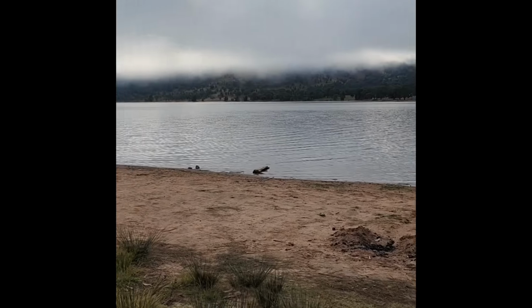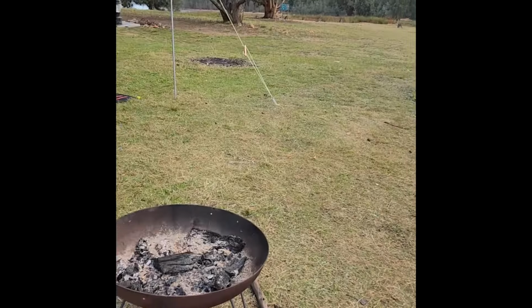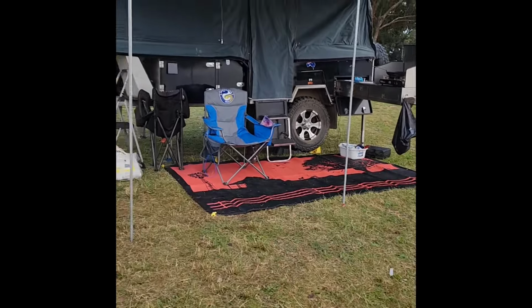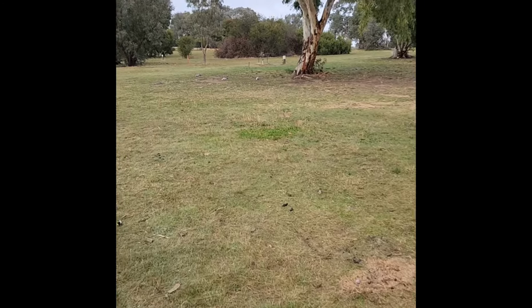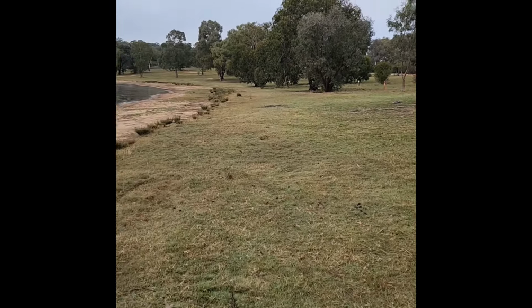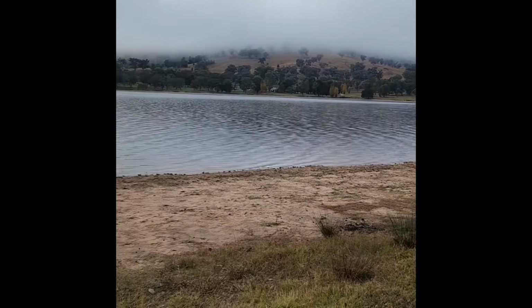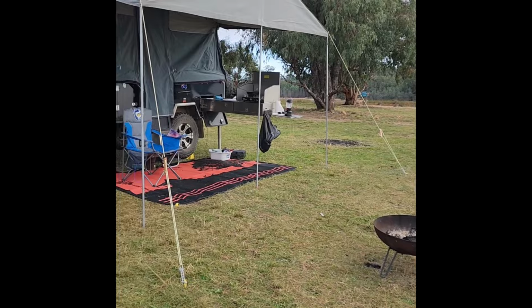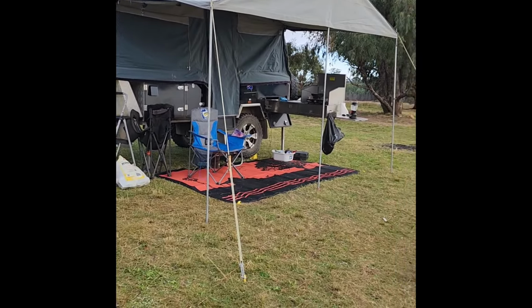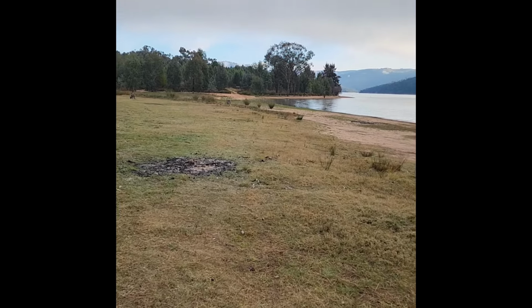Well, good morning. What an awesome night. Had a good night's sleep. Very quiet here, but lots of wildlife. It's beautiful. So we don't really have much planned today. We're just going to chill out. Going to go for a walk. There's a little island over there we can go across and have a look at.